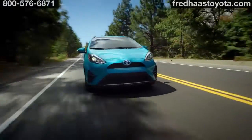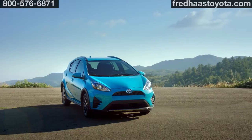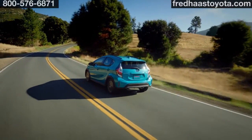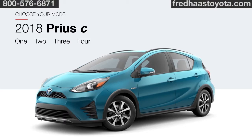The city doesn't stop when the sun goes down, and neither does your Toyota Prius C. A sporty design and vibrant colors make it the center of attention, and a premium interior adds extra comfort. So go ahead, light up the night. Choose from 4 Prius C models, 1, 2, 3, and 4.